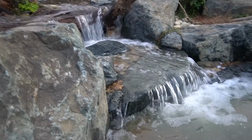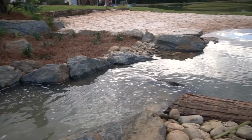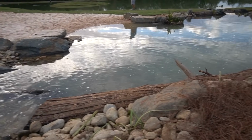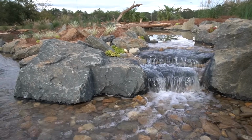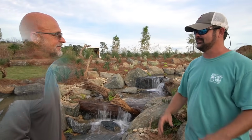So utilizing the beautiful aqua blue boulders that you chose, as well as all the logs from the property, really created a pretty unique waterfall here. It sure did. I love the cedar look. That ties in perfect with the whole theme, as well as the other one, so it's a great addition to that. This is the spot to kick back and relax, right? Sure is. This is going to be an incredible viewing area.